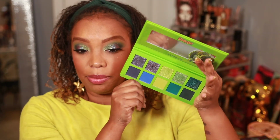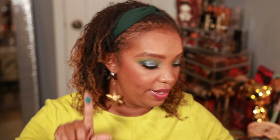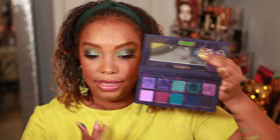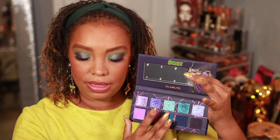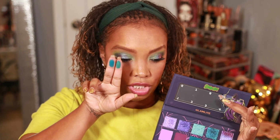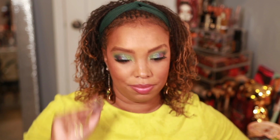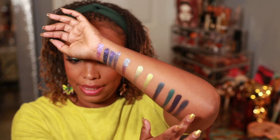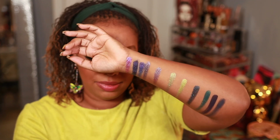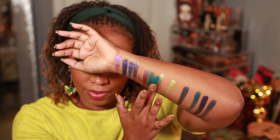Okay, now let's do one more comparison. So this one is definitely giving more turquoise vibes. Teal, strong green. This one's teal, but this one might have more blue, I guess. Let's see. Darker, lighter. Darker, lighter. There's something wrong with me, y'all. Just forgive me. Ooh. Okay, we're going to put it here. There we go.